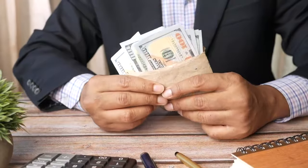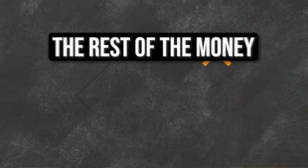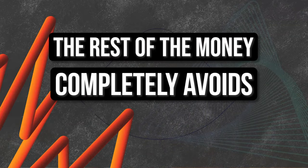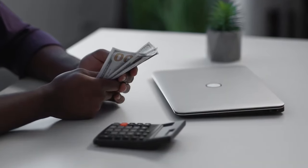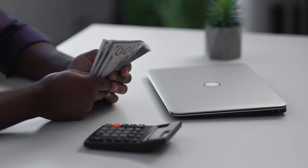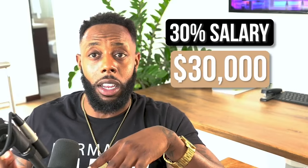Let's say I have an S Corp. The beautiful thing about S Corps is that you have to pay yourself a salary. The salary that you pay yourself gets hit with self-employment taxes. And that's okay, because the rest of the money completely avoids self-employment taxes. So if you were an LLC making $100,000 and you have to pay self-employment taxes of about 15.3%, and if I was an S Corp, I could pay myself a salary, a reasonable salary, which is about 30% of your net income.